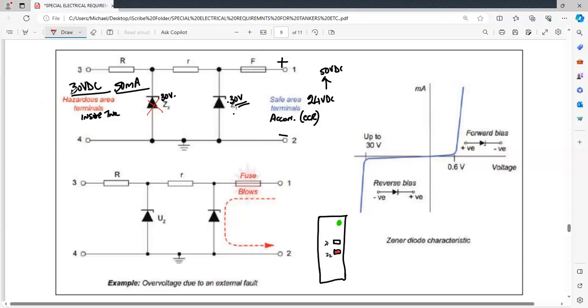As I said, from manufacturer to manufacturer, it will be different. So read up that particular instruction manual with regard to those Zener barriers. You will find it in your manuals on board, and then you see what is what over there. So this is generally the way you get to know whether your Zener barrier is in good condition or not.